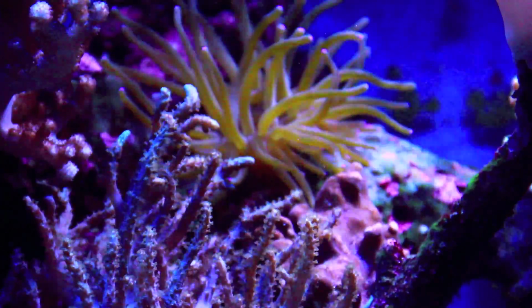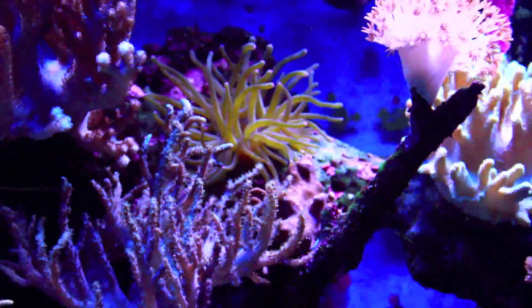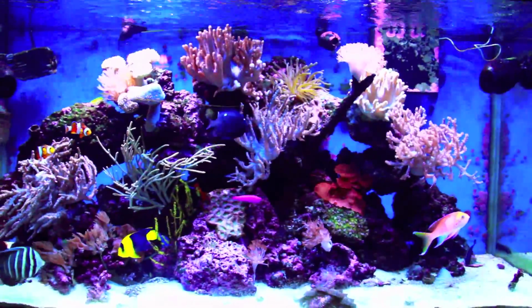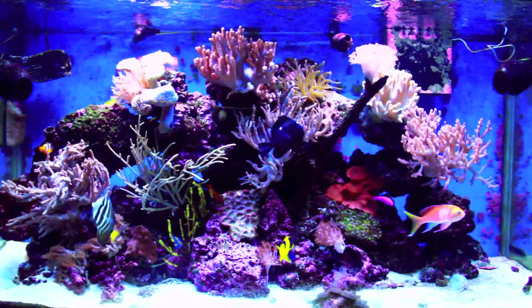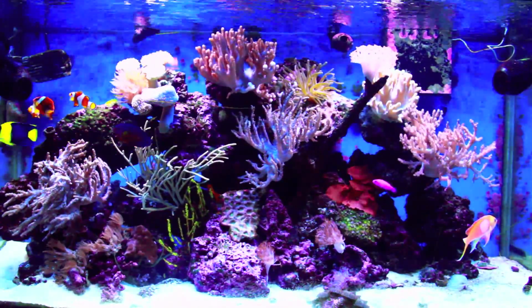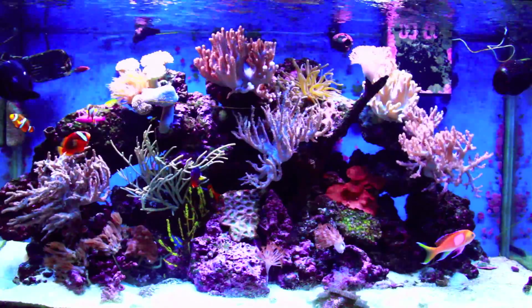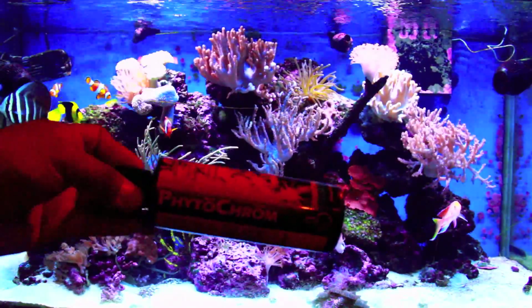I haven't fed the corals today, and I actually want to share with you guys what I'm giving them. I changed to a new diet on my corals. Right now I'm using this new stuff that I've been getting from Age of Aquariums, and it's made by Brightwell Aquatics. I'm using a 250 milligram little bottle. It's the Phytochrome. Maybe I could zoom in on that. This is the product I'm using right now.